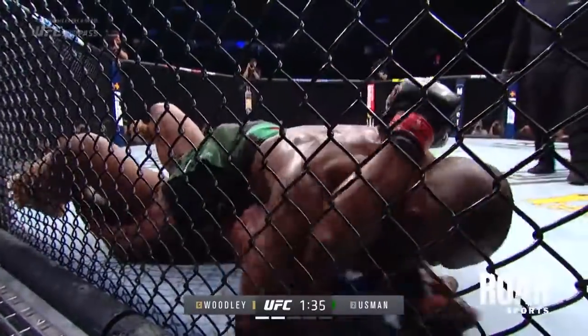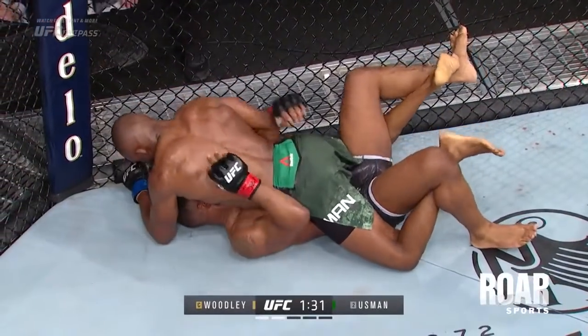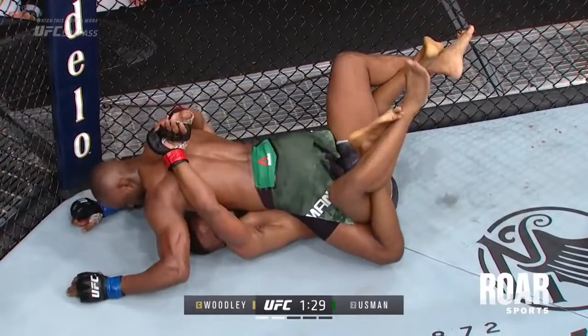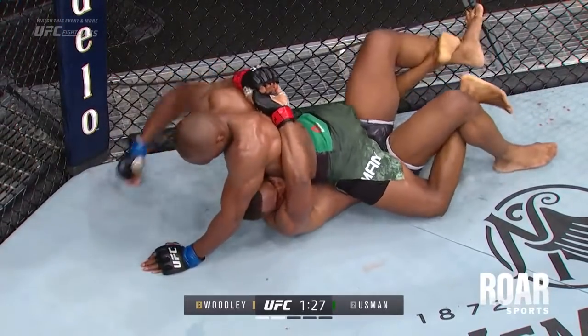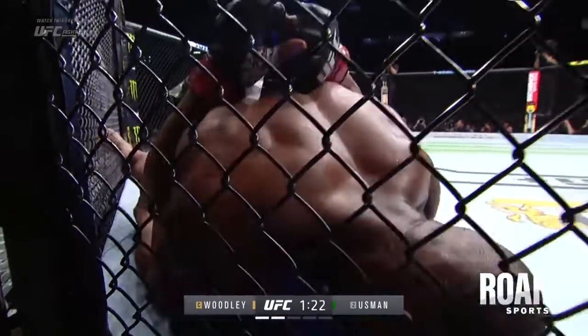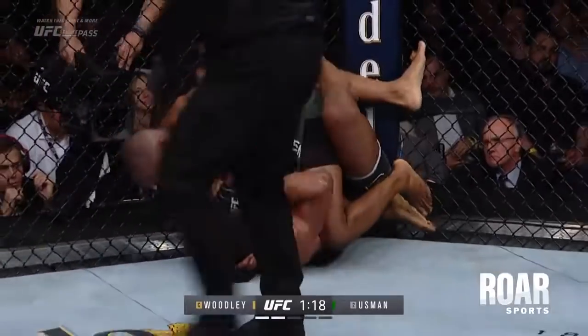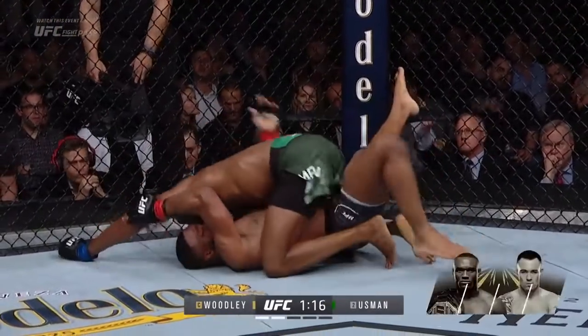Mark Goddard allowing Usman to work here from the dominant position as he has Woodley mounted. Yeah, Tyron has got to do something to get out from under here. What does he do, Joe? Well, he's got to get his hands on the hips, pop his hips up, hip escape. But the problem is, every time he moves, he gets hit with shots.